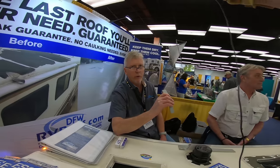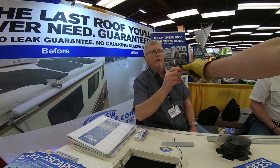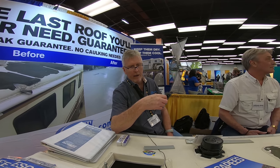Well, I got started in this business as a customer first when I was tired of fighting rubber roof problems, and I drove my RV to Green Cove Springs, Florida, where RVroof.com was founded. Had this flexible roof put on my RV. Asked the man to invent it. You ever thought about a location in Dallas, Fort Worth?